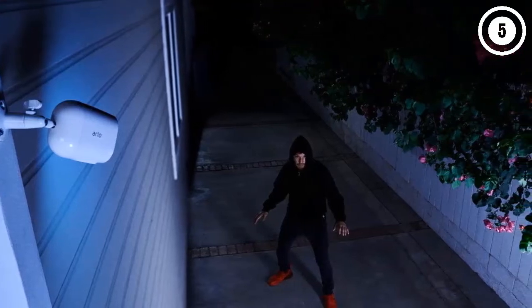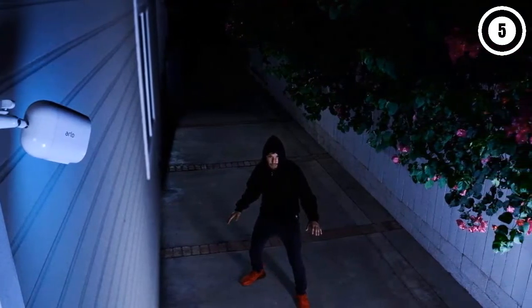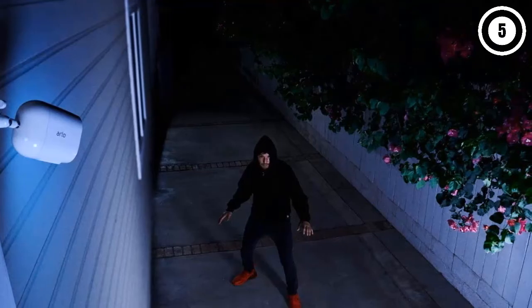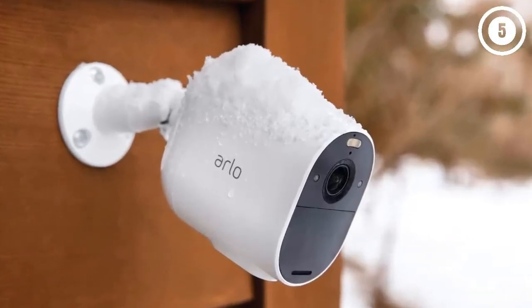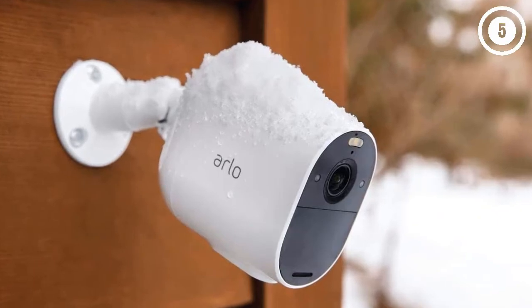Key features: direct Wi-Fi connection doesn't require a hub. Automatic siren can be activated manually via the smartphone app. Two-way audio allows you to hear and talk to visitors.